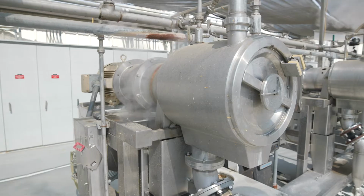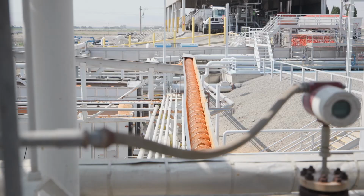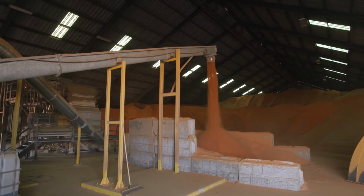So the most unique attribute about our process is that we produce our product in line, from fresh tomatoes in the field all the way to a dried and ground product in less than 8 hours. So this vertical integration allows us a tremendous control over our specification.